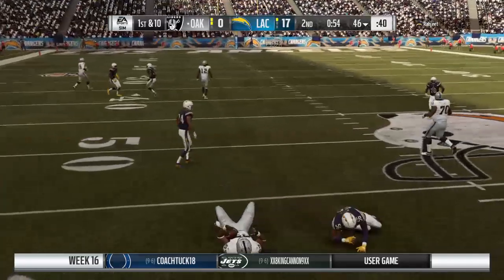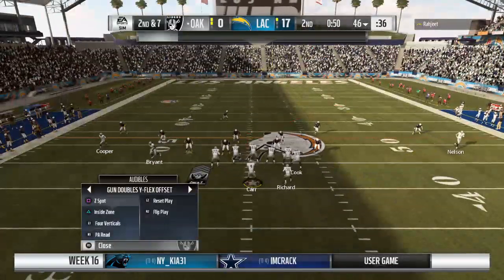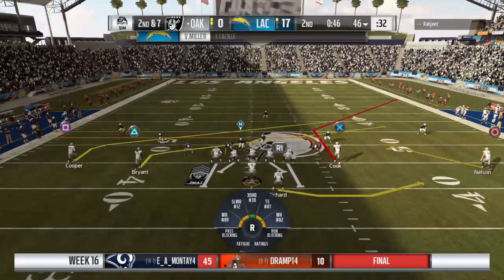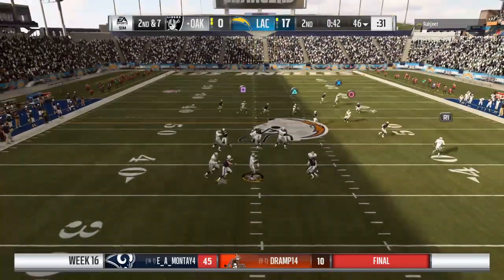And this is Cook with a grab. And he'll be taken down at the 46-yard line. The completion good for 3, and it's 2nd down. One thing you're hoping for when you run drag routes, you're able to hit a receiver in stride, and he can pick up a lot.